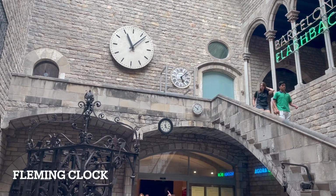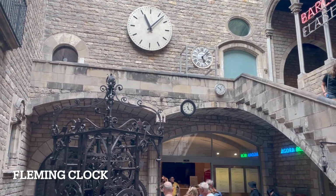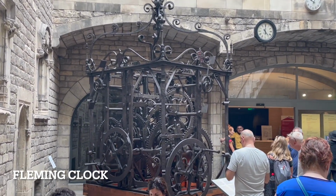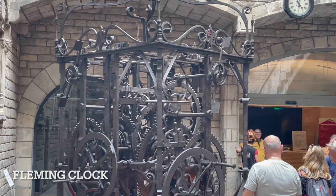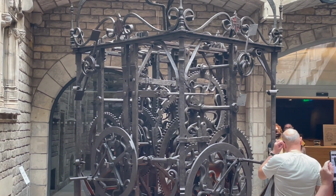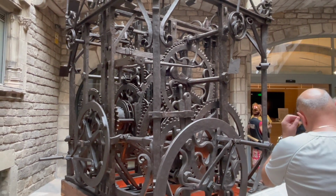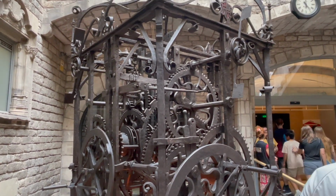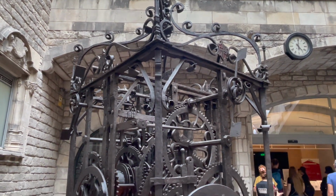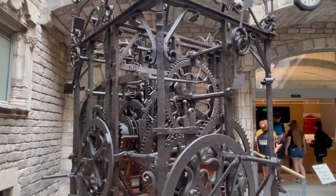The Flemish clock was the main clock of Barcelona for 287 years, from 1577 to 1864. It's known as the Flemish clock because it was ordered by the city councillors from Flemish watchmakers. It was the sixth in Barcelona and was one of the largest and most modern of its kind. It weighs more than 5 tons.